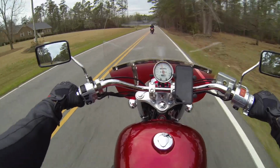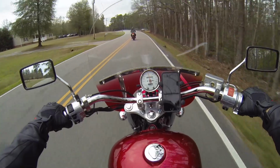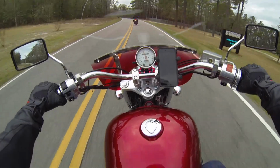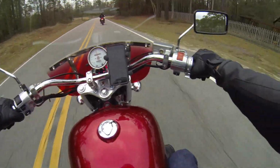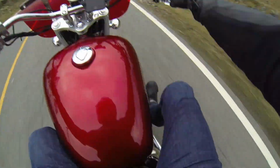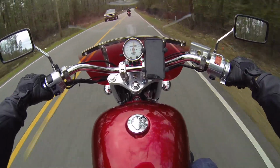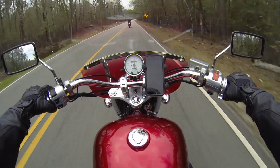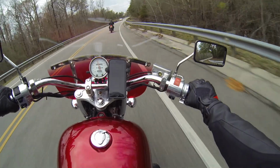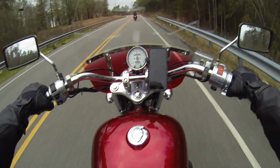I'm wearing my summer gloves today. My hands are getting a little cold from the ride back. It's probably about 50, 55 outside, so it's not exactly summer weather. I'm wearing full summer gear: summer gloves, summer jacket, summer boots. The windshield is really keeping me warm though. I love that windshield, man. I don't like the look of it, but it's nice not having my face covered in bugs.